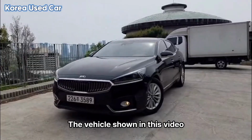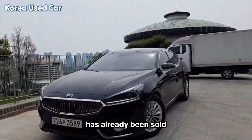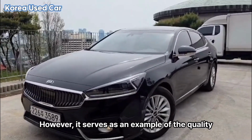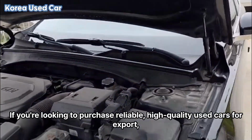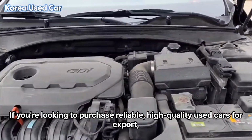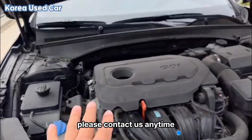The vehicle shown in this video has already been sold. However, it serves as an example of the quality you can expect when working with Korea Used Car. If you're looking to purchase reliable, high-quality used cars for export, please contact us anytime.